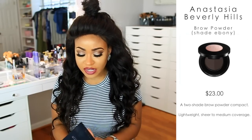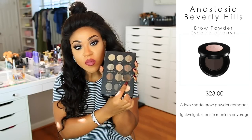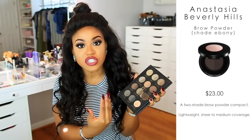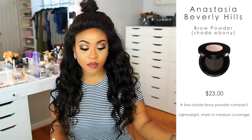And the brow powder that I just love is by Anastasia Beverly Hills, and this is actually the brow palette. The color that I love is this one right here, is the Ebony, and it kind of has two different shades, a darker and a lighter one, and I pretty much just mix the two together to get the color that I need for my brows.